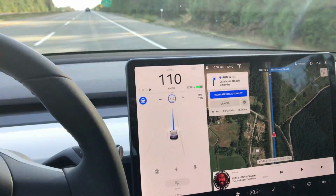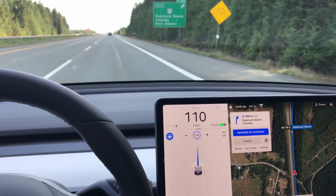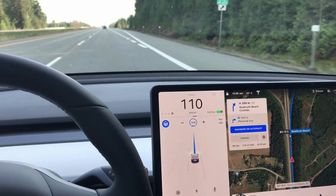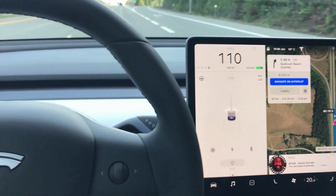Interesting thing about this whole drive is it's like 9 degrees Celsius out, so it's not super warm right now, and I want to see how that affects the battery range as we go along this mountain road. Okay, let's see if it takes this first exit here on Navigate. It'll be a good test. Now take exit 60 on the right. Well, I guess I have to do it.